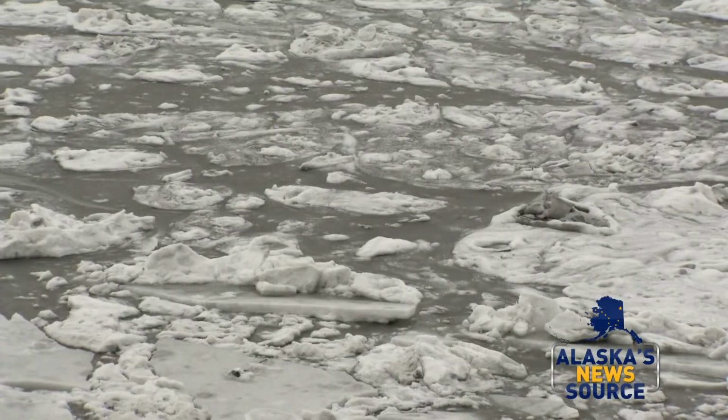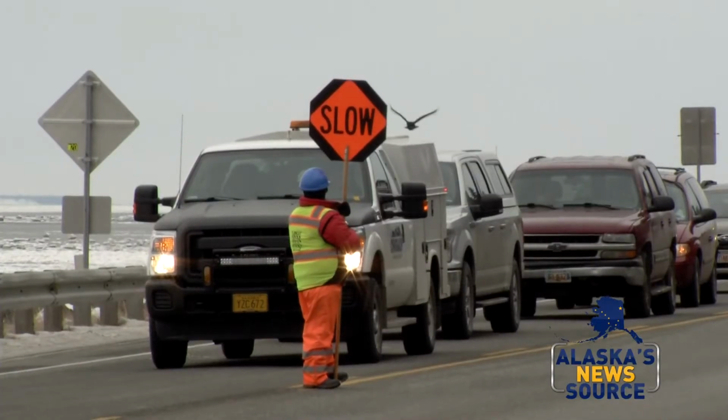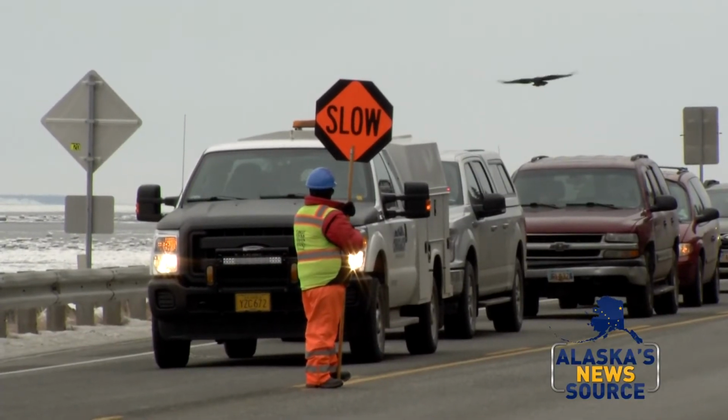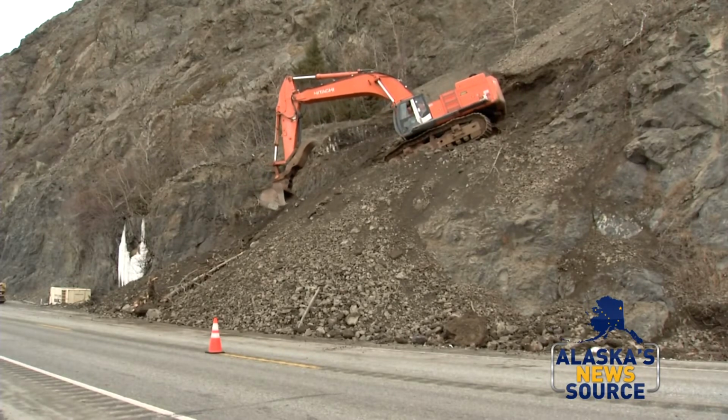If a beluga was right next to the shoreline when the blast went off, it would injure them. The work means flaggers will be out keeping traffic to one lane, and delays may be several minutes long.